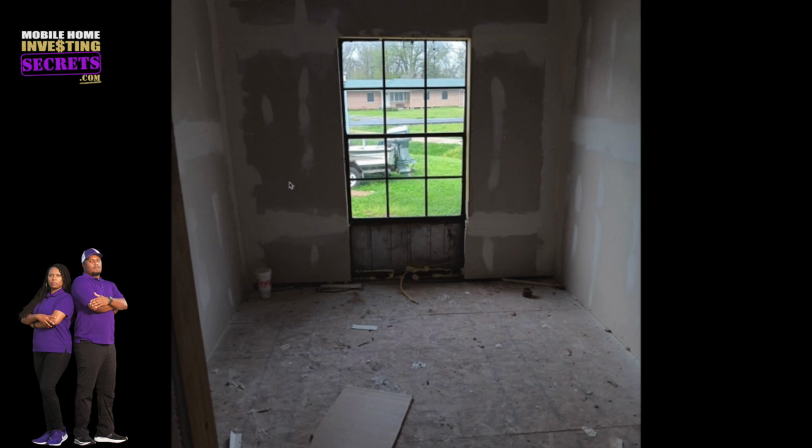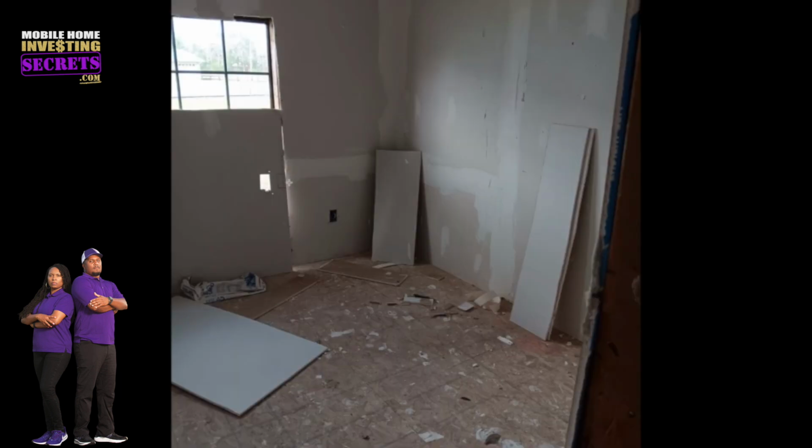Have you guys calculated about how much you think they spent on this remodel? I just want you guys to have a figure in your head of what you think this flip cost these people. How much did it cost these people to flip this mobile home? Let's look at some more pictures.